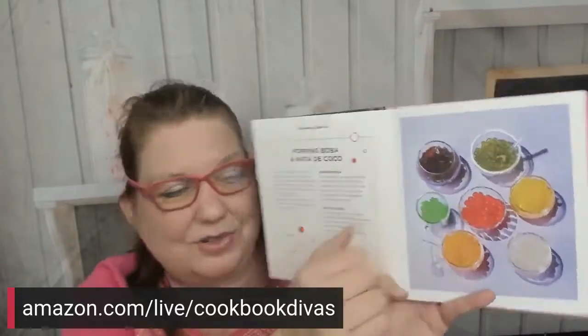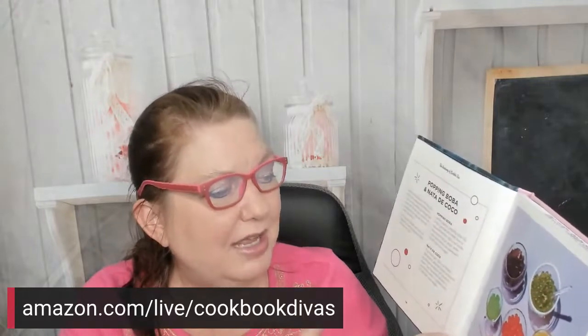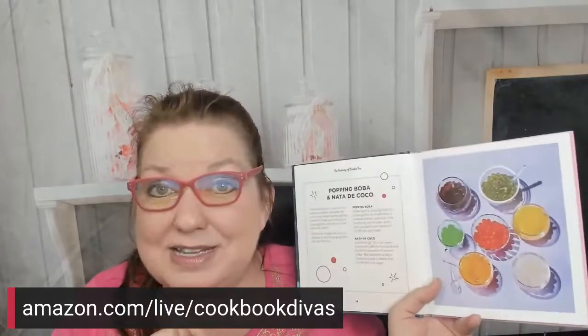Popping boba. I do love those. My favorite is this orange. I think it's guava. Oh! Popping boba. This is awesome. Unlike tapioca, popping boba has a thin, gel-like skin made from a seaweed extract and juice inside that bursts out or pops when they're squeezed. It's 100% vegan. Yay! Please show the cover again. Yes.